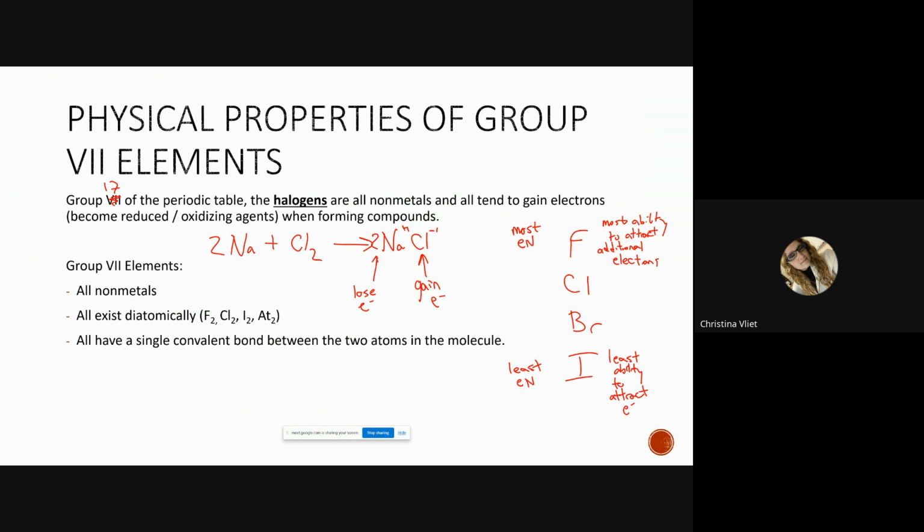And so that's what it's saying here. All of your halogens, when they form compounds, they tend to gain electrons, become reduced, or serve as the oxidizing agent. Confusing words because it's always backwards for the agent. Memorize that. They're all nonmetals, all your group 17 elements. They all exist diatomically. What does that mean? They all exist as 2. And that's something you definitely need to know. When that element exists, it exists as 2. And they all have a single covalent bond.